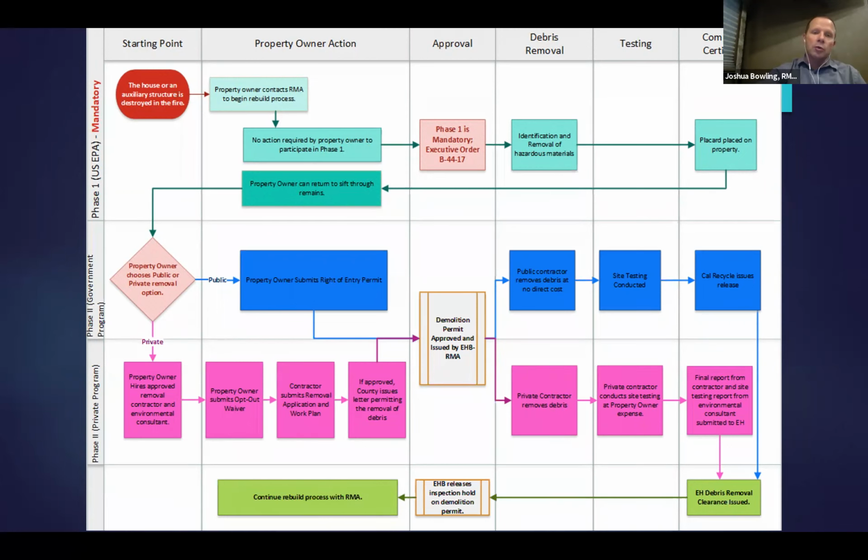Hello, yes, my name is Joshua Bowling, and I was just going to add, I think the main thing that people can do to help the process along is start at the counter, start with Frida, with the rebuild application, and that'll also get you in line and get the requirements and what may be necessary for the demo permit application. And we'll also give you the information you will need when you want to start your rebuild and be submitting actual building applications. So I do highly recommend you start with the rebuild application through Frida's team. Thank you.